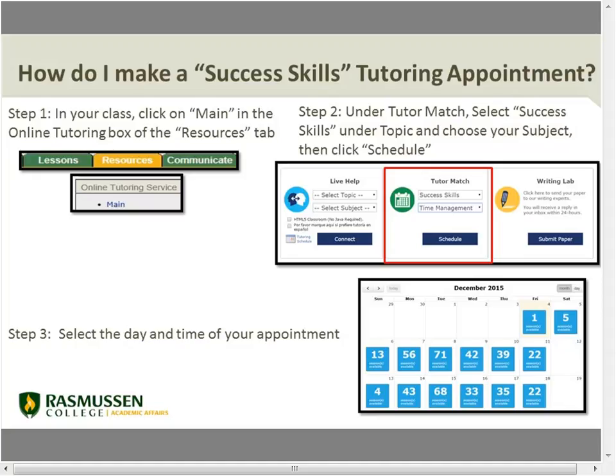Okay, so I'm sure you're really well familiar with that. And there's so many great tutors that are available at Rasmussen, and please just anytime that you are struggling with a concept, or if you really just need some extra focus on writing, or if APA is really getting you down, go ahead and make an appointment. I'm sure somebody can help you out with it. So let's go ahead and move on then.